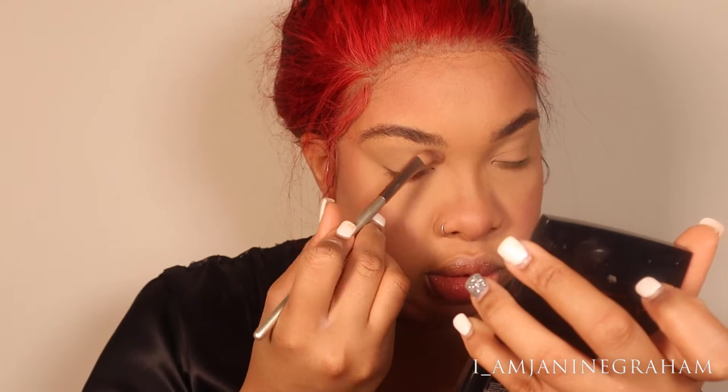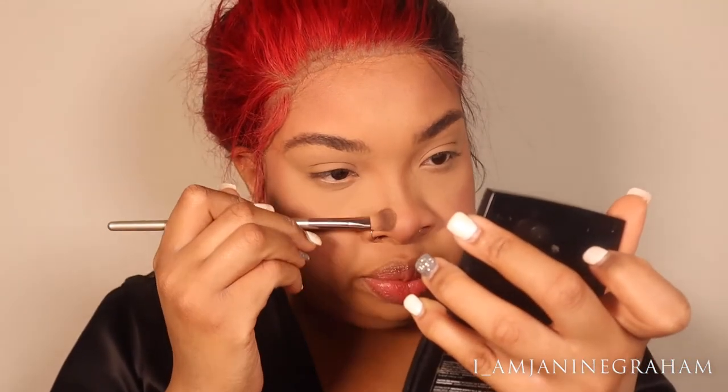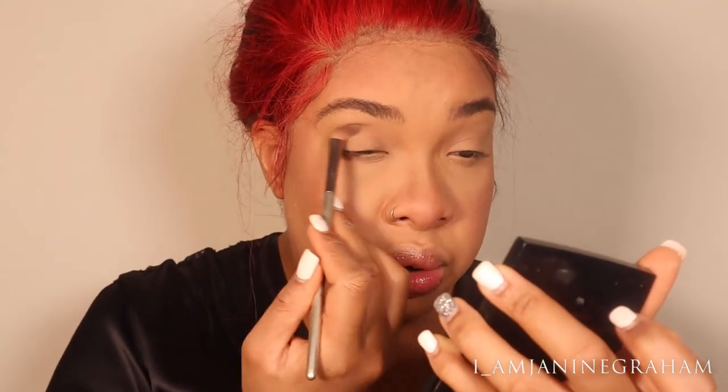And I'm using the same Anastasia bronzer for my nose contour. I'm gonna use her for a little bit of shadow under my eyes, just to add a little bit of warmth to my eyes. So I'm just gonna get her. I'm just gonna use this brush and blend everything on my eyes, honestly.